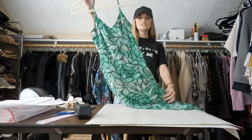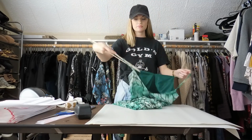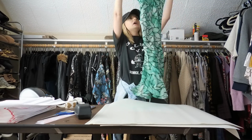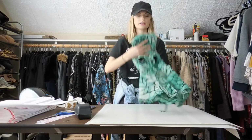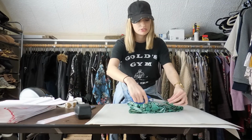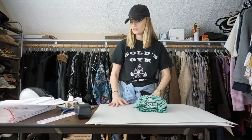Okay, so this is a Lulu's dress. I picked this up at the bins. It's a midi dress, leaf printed, yet again only listed for probably about a week. I mentioned in the haul video that I really only like to pick up really cute dresses and jumpsuits from Lulu's. I don't really pick up the tops because they're not substantial enough to sell, in my opinion, for any decent amount.